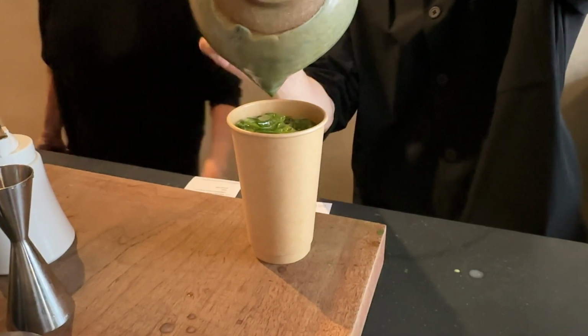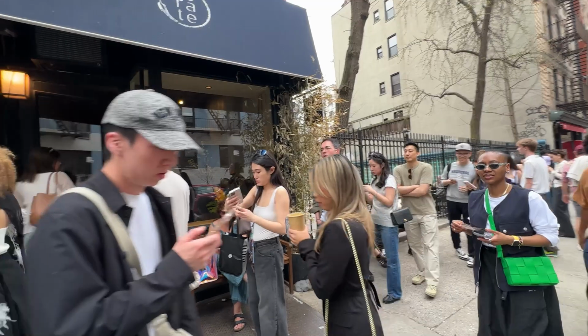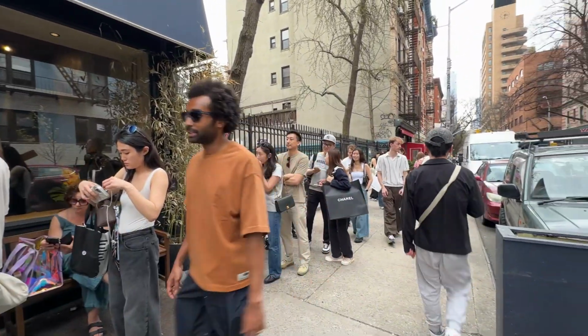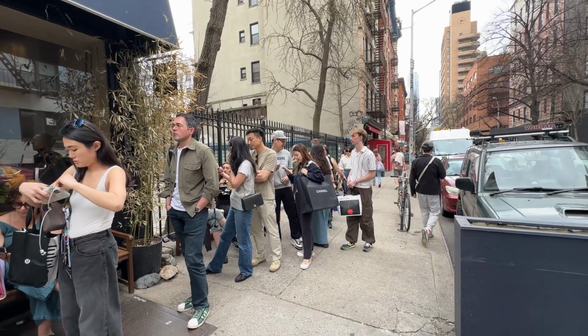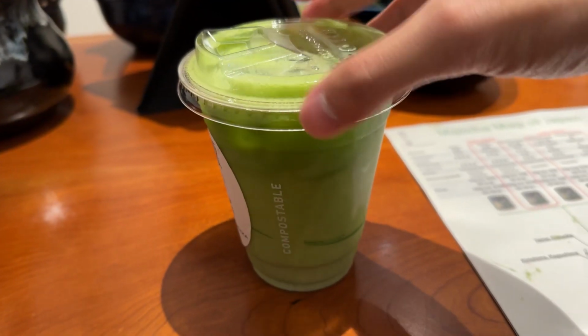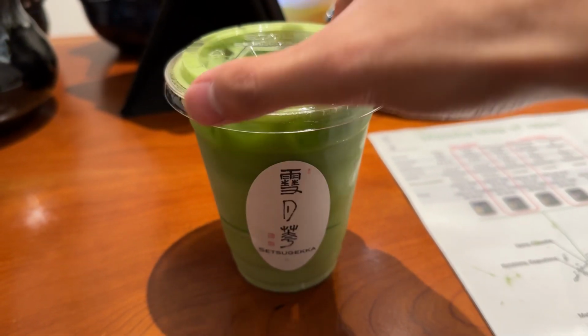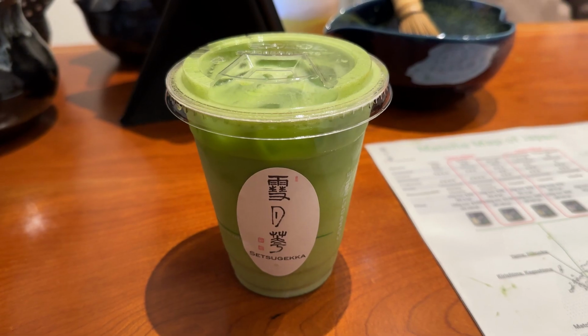The flavor is as good as Kettl tea, and it's cheaper, but the wait time was really bad. I hope it got unlucky, and you don't have to deal with an insane line if you do try it. In third place, I got Setsugekka. It was very smooth and more balanced. I think people who don't enjoy the earthy and grassy taste that much would like this.